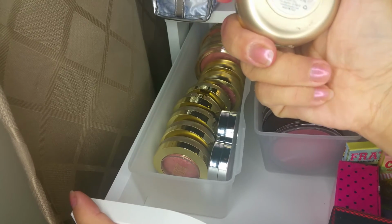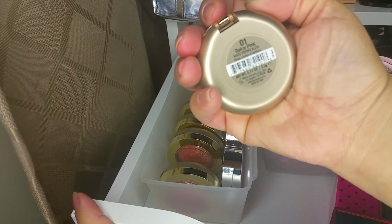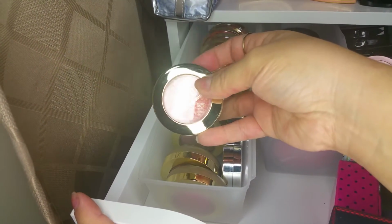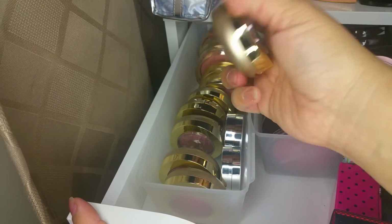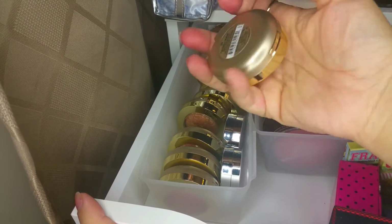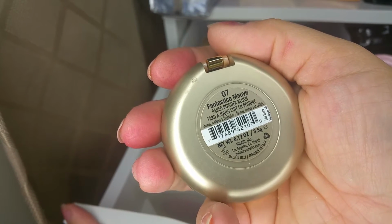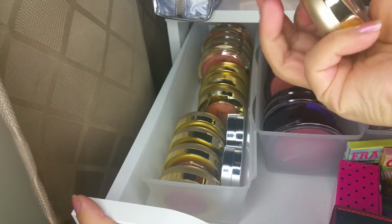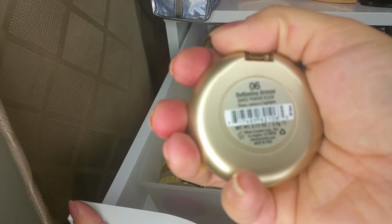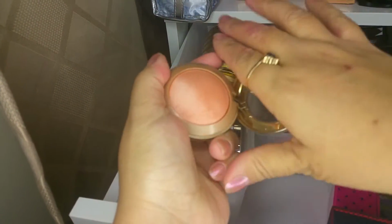This one is in Delicioso Pink. This one is in Dulce Pink. This one's gorgeous. Love this one. This one is in Carolina. This one's gorgeous as well. This one is in Fantastico Mauve. Another gorgeous shade. This one is in Bellissimo Bronze. Here's another gorgeous shade. Let me open this so you can see how beautiful this is.